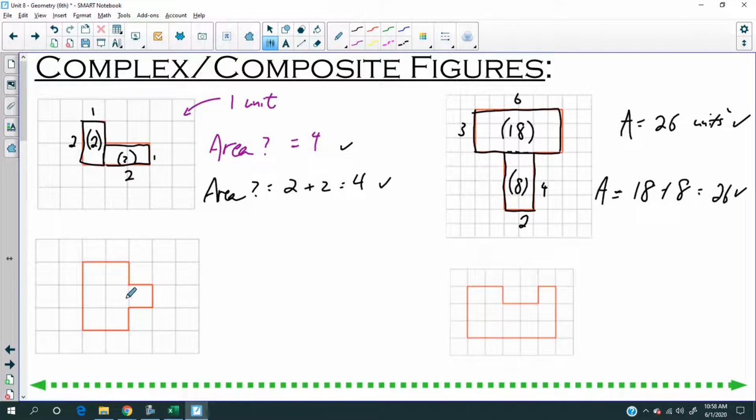Okay, here. Now, the only way I could do that is with this. So here I got a rectangle and a square. So this is a rectangle. What's the area formula for a rectangle? Again, base times height. So that's 6. By the way, notice the way I'm writing this: I label the sides, and then inside parentheses, I write down the area. I'm not doing that for no reason.